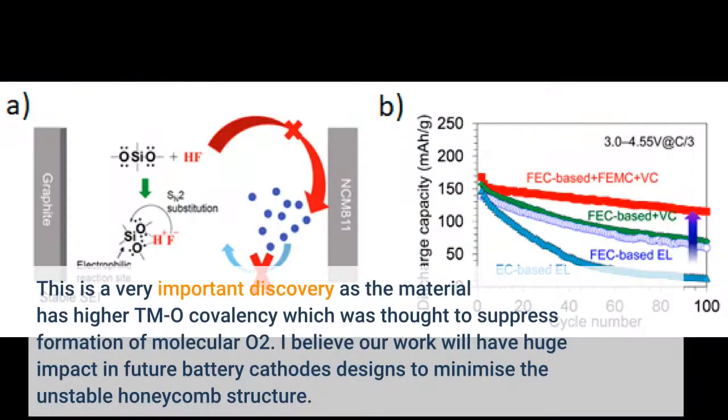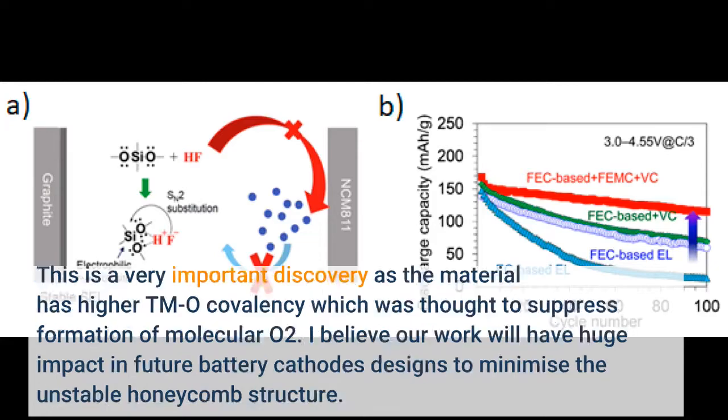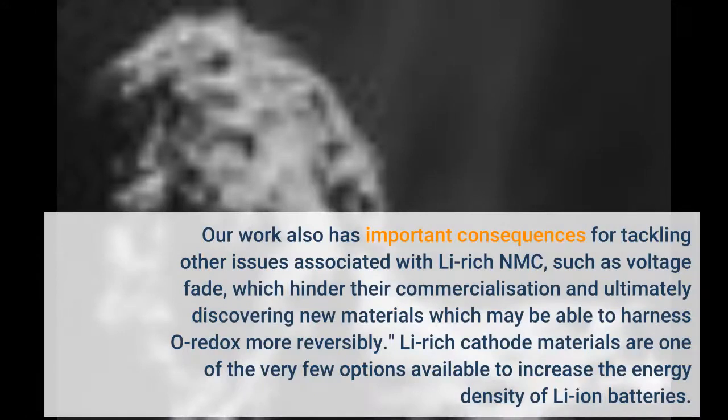This is a very important discovery as the material has higher transition metal-oxygen covalency, which was thought to suppress formation of molecular O2. I believe our work will have huge impact in future battery cathode design to minimize the unstable honeycomb structure. Our work also has important consequences for tackling other issues associated with Li-rich NMC, such as voltage fade, which hinder their commercialization, and ultimately discovering new materials which may be able to harness O-redox more reversibly.